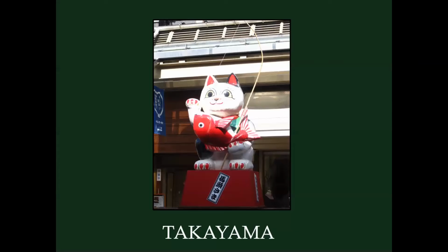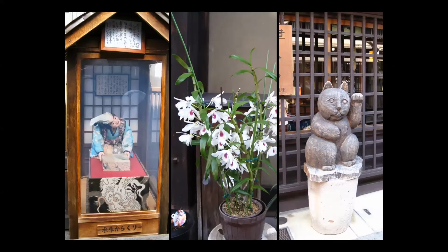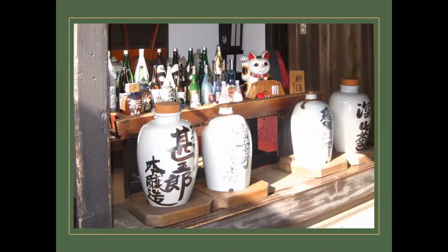Very much enjoyed Takayama, very ancient place. This cat figure is a very, very frequent symbol in Japan, a waving cat. Also in China, there's a lot of similarities between the two countries. And these are some pictures of the high street in Takayama. And this is quite lovely, powered entirely by water power. You can see a little water wheel there, the water running down the side of the street, powering the automaton. And this was a shop selling sake, and of course, waving cats. Wherever you go, there's always shops selling sake and waving cats.